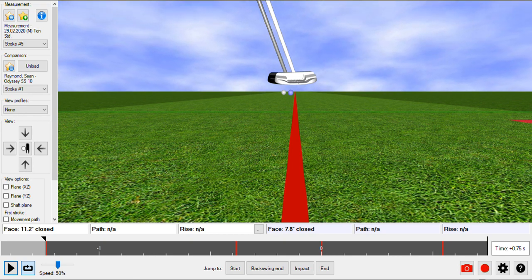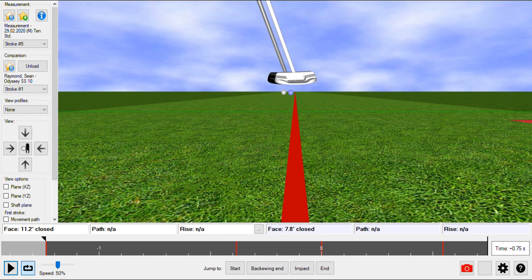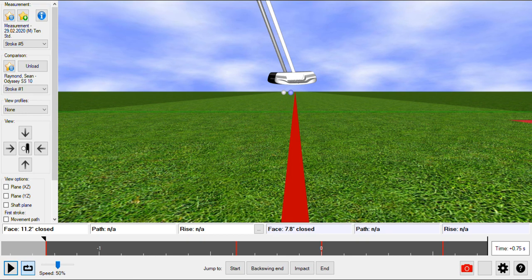If you're willing to spend hundreds of dollars on new irons, a new driver, a new fairway wood, and get fit for those, I recommend spending the time to get fit for your putter. It doesn't take very long. You can find out some really meaningful stuff about your game as well as the equipment that you're using.